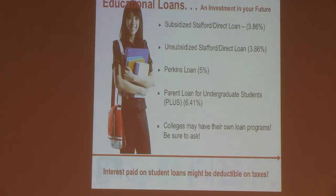Say, for example, the subsidized amount is $3,500 for a freshman, and then that freshman can also get $2,000 unsubsidized. That's a freshman, okay? Now say the student does not qualify for the need-based subsidized loan. That means the freshman can then get a total of $5,500 unsubsidized. So it's a combination of the $3,500 plus the $2,000, okay? The Perkins loan is determined by the school.